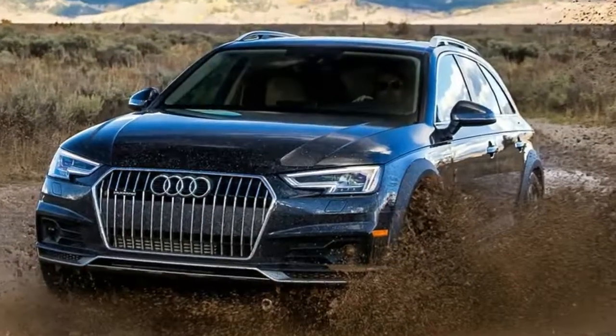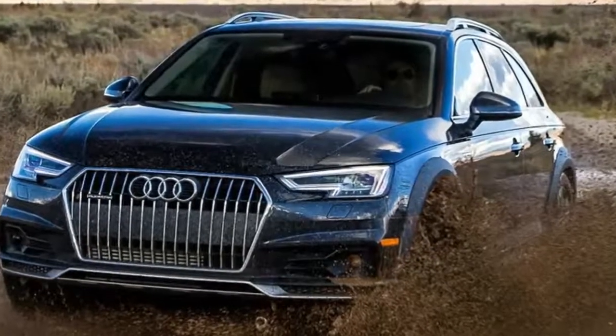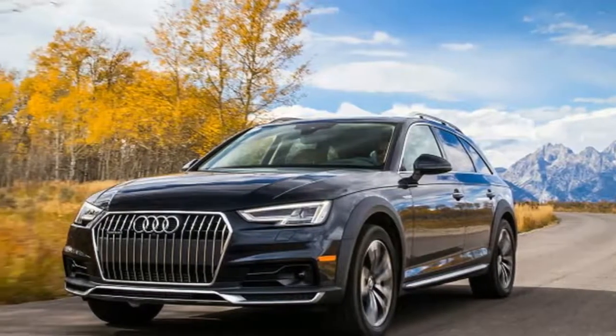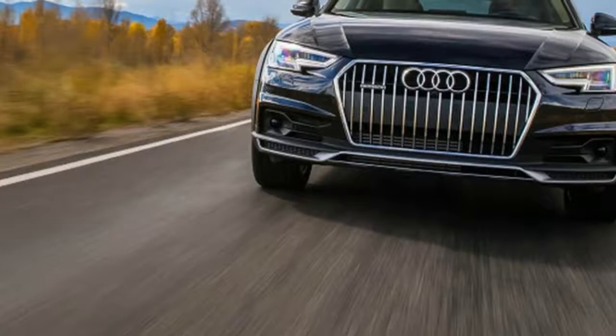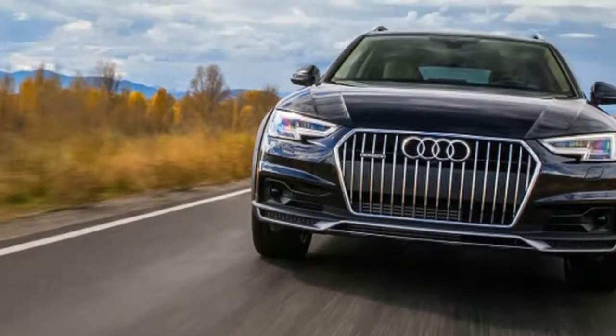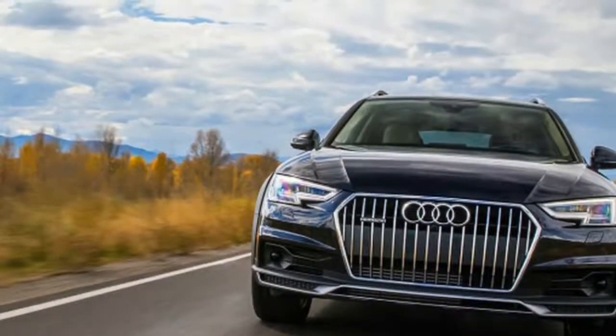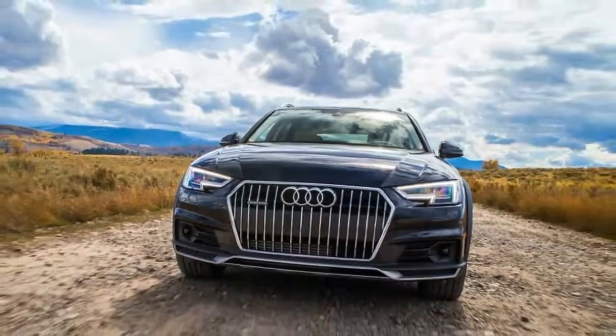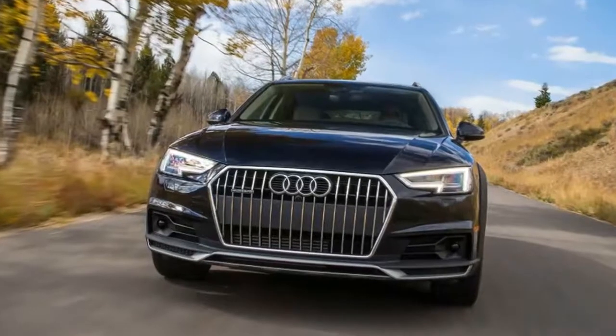The bare wood trim looks amazing, and all the switchgear has a nice, premium weight to every push and click. Virtual Cockpit is a must-have option on any Audi. I never realized how much I prefer to have my map front and center. My biggest complaint here is the seats. I much prefer the slightly more supportive sport seats.